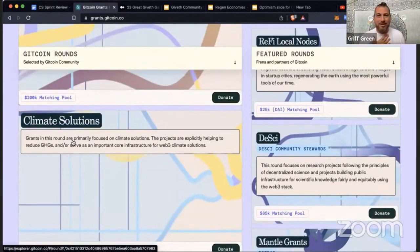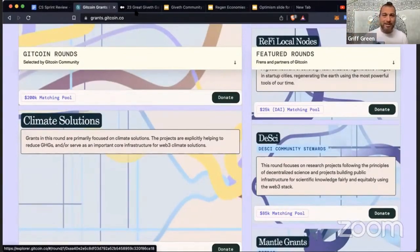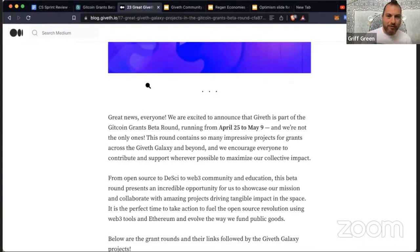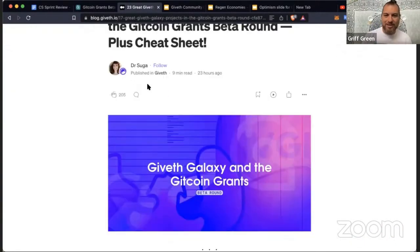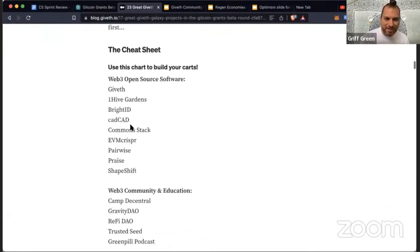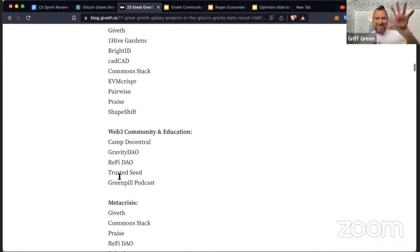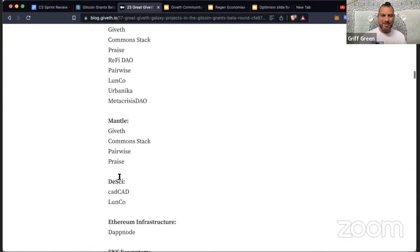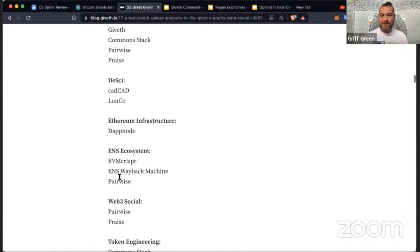And of course, don't just donate to us. There's a lot of great grants out there. In fact, Giveth made a blog post with a nice cheat sheet of all the grants in our ecosystem. So you can check out this blog post. There's this little cheat sheet right here that says in each round, the various projects from the Giveth Galaxy community that are getting donations in each round. So that's super fun. You can check that out.